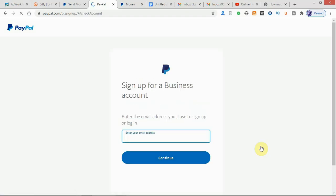And actually you are going to be needing a national ID or passport or driving license so that you can actually get paid into your own bank account directly. So let's wait for this to load up and see what is there. Now we are here and we are asked to enter our own Gmail here. So for the sake of this video, I'm just going to enter a mail here, 752@gmail.com, and continue.